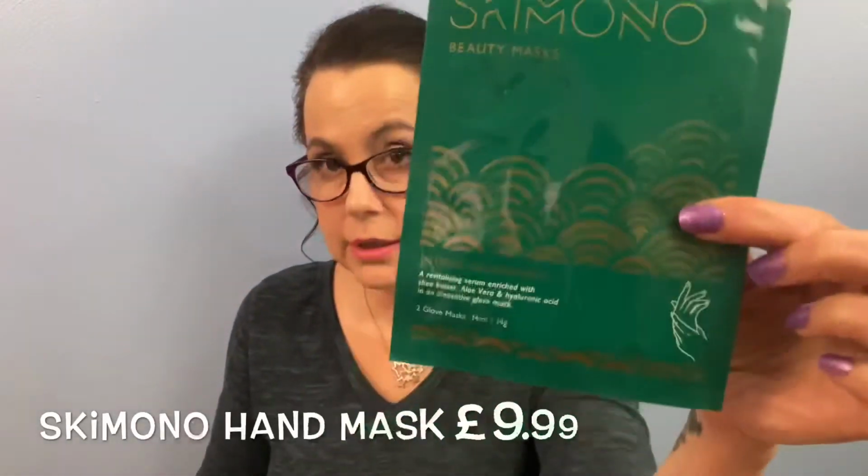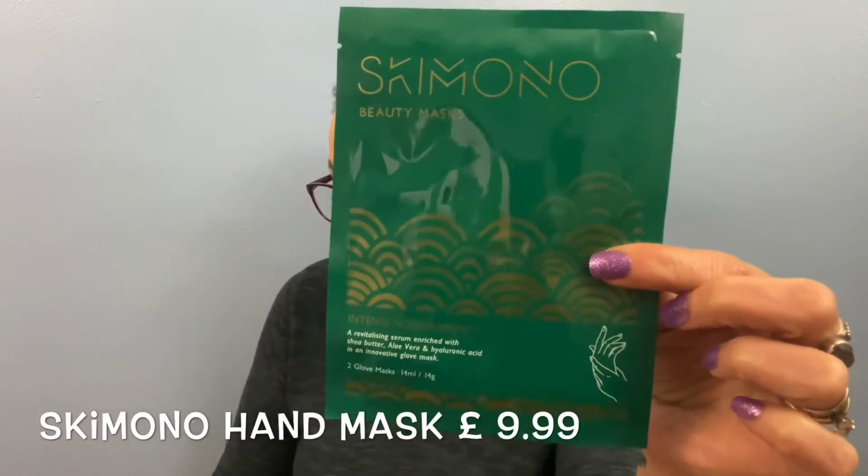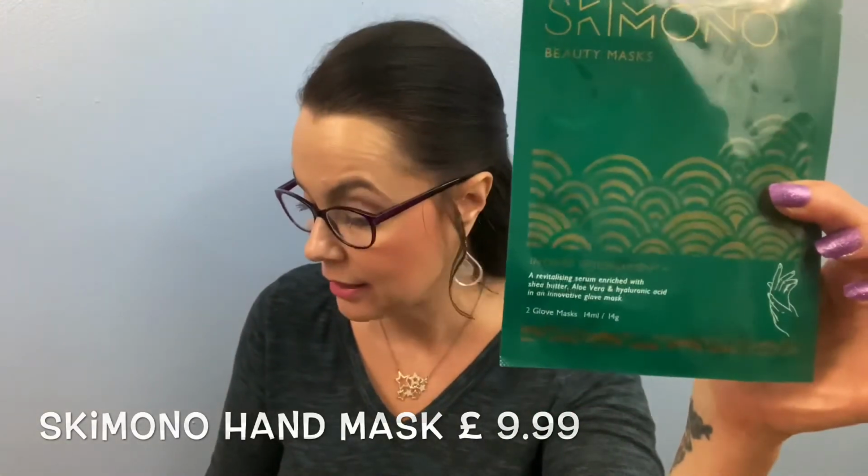Okay, and here is the last item out. And this is called the Skimono Beauty Hand Mask. Hand mask. Yes, I will take a hand mask. For intense nourishment, worth £9.99. And it says, designed for hardworking hands, this unique mask soothes and moisturizes the hands. A unique biocellulose glove inspired by multi-layer kimono. This hand mask is saturated in a formula rich in shea butter, aloe vera, and hyaluronic acid to promote supple and smooth skin. Yes! How to use.